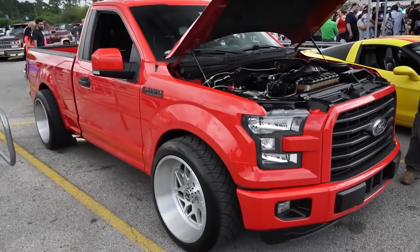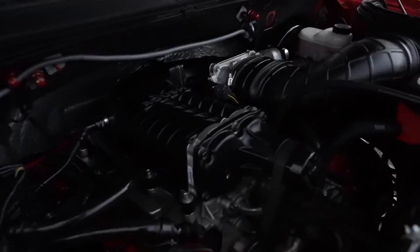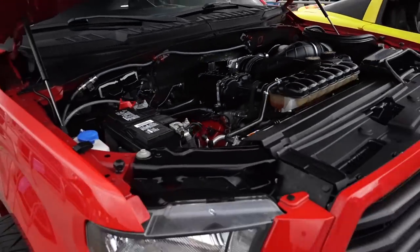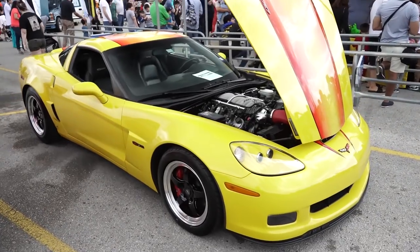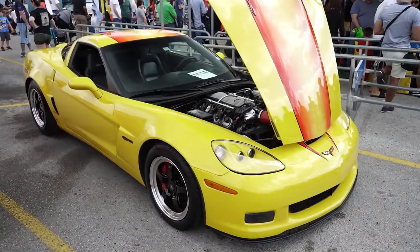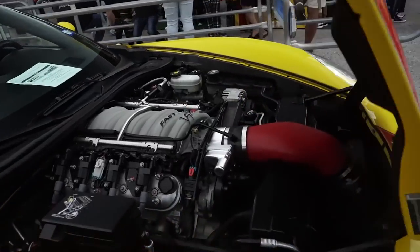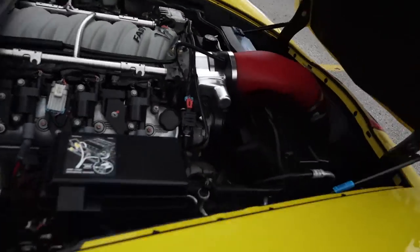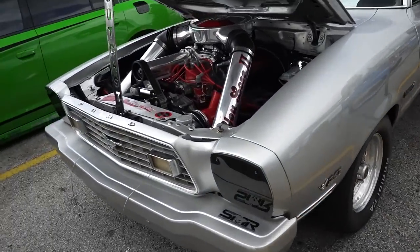Now we got this supercharged F-150 single cab here, the Roush blower on it. Then we also have a yellow C6 Z06. Got this old school Mustang here.